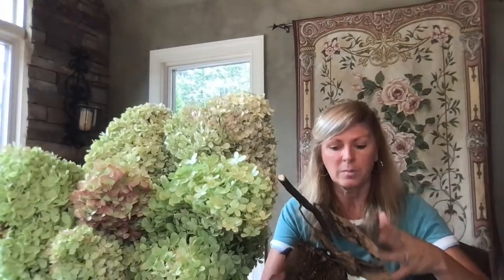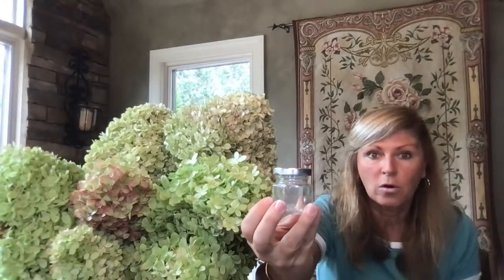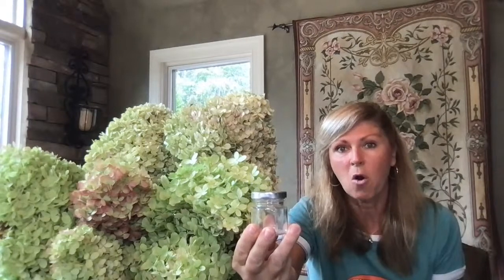And then once that week or two is gone, I'm going to bring them inside. Sometimes I'll even take those sunflowers and lay them on newspaper for an extra day to make sure they're nice and dried out. Then I'll put them in these cute little jars, or in a paper bag, or an envelope, or even a cardboard box.